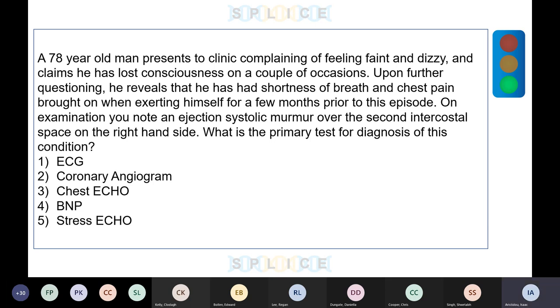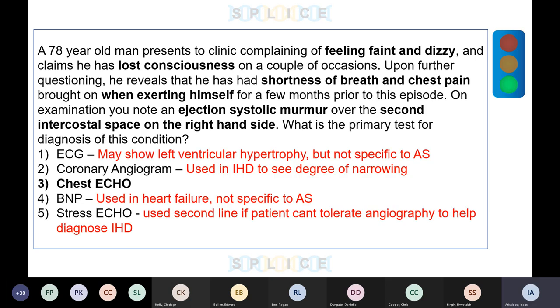Yep, nice, well done, guys. So chest echo is the correct answer. So breaking down the stem: feeling faint and dizzy, he's lost consciousness on a couple of occasions, shortness of breath and chest pain, especially when exerting himself. He's got an ejection systolic murmur. So this is the classical presentation for aortic stenosis. So echocardiography is the primary test for the diagnosis, and it also allows you to evaluate the severity of it.